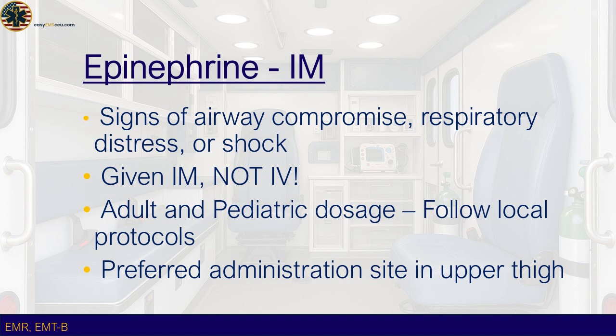Recognizing when to administer epinephrine IM is a critical skill for EMS providers. Epinephrine administration IM is indicated when a patient shows signs of airway compromise, respiratory distress, or symptoms of shock, all of which suggest a severe allergic reaction or anaphylaxis. It's extremely important to remember that epinephrine for allergic reactions must be given intramuscularly, IM, not intravenously, IV. IV epinephrine is reserved for cardiac arrest or other specific advanced life support situations and carries a much higher risk of complications if misused. Always follow local protocols regarding adult and pediatric dosages, as the amount can vary based on patient size, age, and medical guidelines.